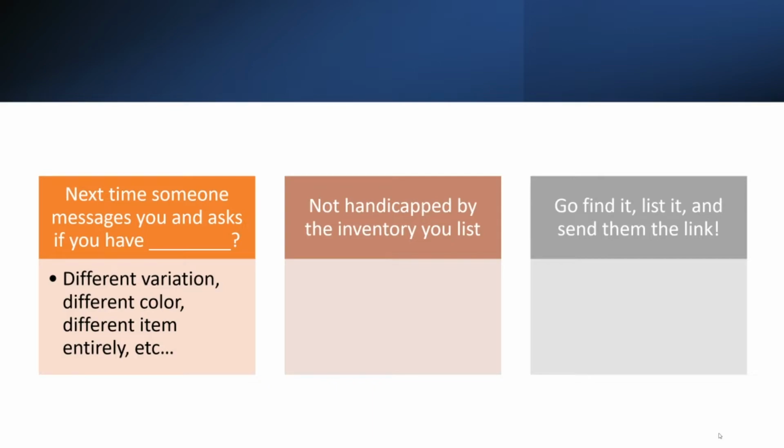Because we're drop shipping, we're not handicapped by only having the inventory we have listed currently. We can go out and list other inventory. And when people are telling you what they're looking for and asking if you have something, they're interested buyers at that particular time looking for that particular item. You can capitalize on that super easily in a matter of seconds by simply listing it.